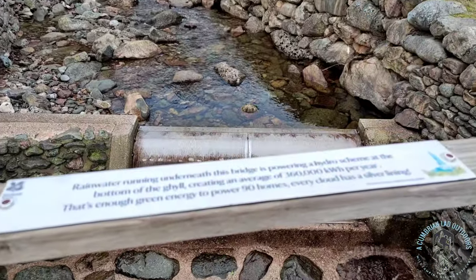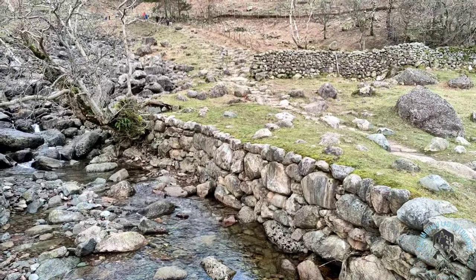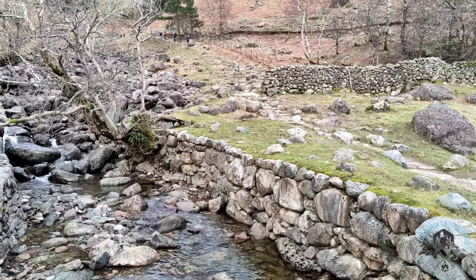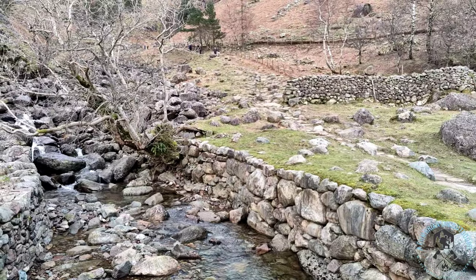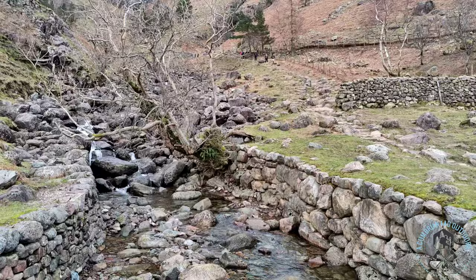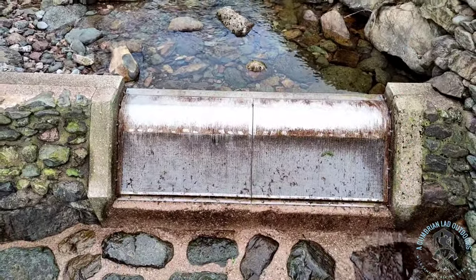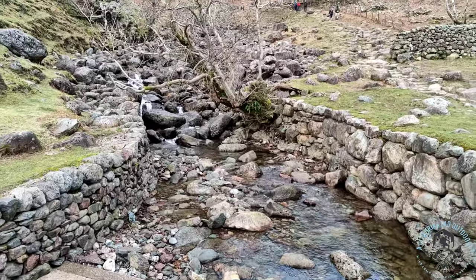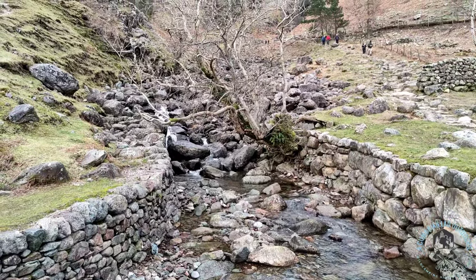And there we go. Little sign there, I'll read it. It says, rainwater running underneath the bridge is powering a hydro scheme at the bottom of the gill, creating an average of 360,000 kilowatt hours per year. It's enough green energy to power 90 homes. Every cloud has a silver lining. I bet that's even more pretty after a decent bit of rainfall as well.